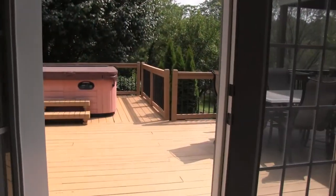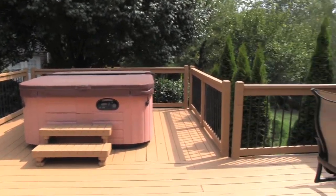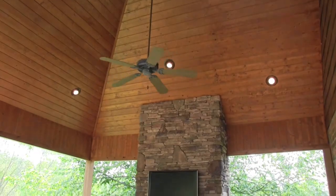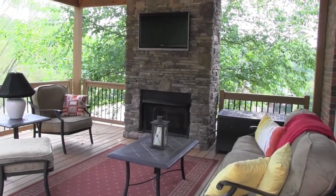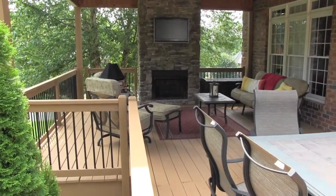Inside and outside access to an extraordinary outdoor entertainment space, with a partially covered deck with fireplace, hot tub, and large wall-mounted TV. Relax in the comfortable family room with a pool room, refrigerator, and wet bar. Come take a personal tour today.